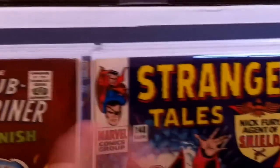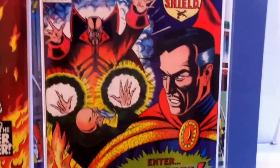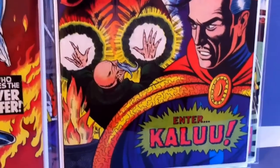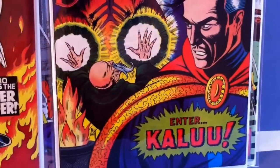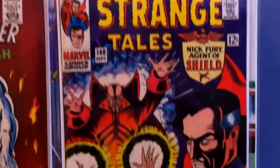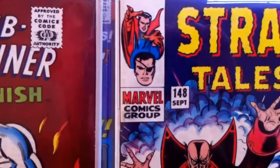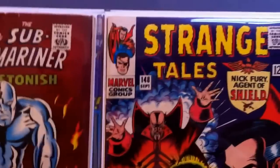How about Strange Tales 148? Now, in the backstory of Doctor Strange, this is his origin. This is another one you want to pick up in the Strange Tales run. It is a first appearance of Kala, who came up with the Ancient One, and this tells the origin of the Ancient One. And they were diametrically opposed. And now he's back. So, first appearance of Kala and origin of the Ancient One. Strange Tales 148. This is about 6.5. Yeah, but grab this puppy up.